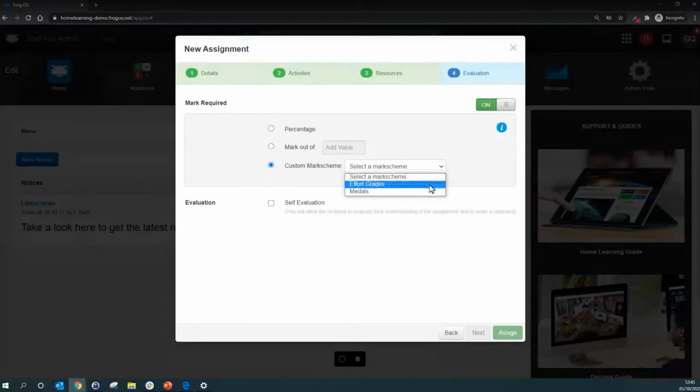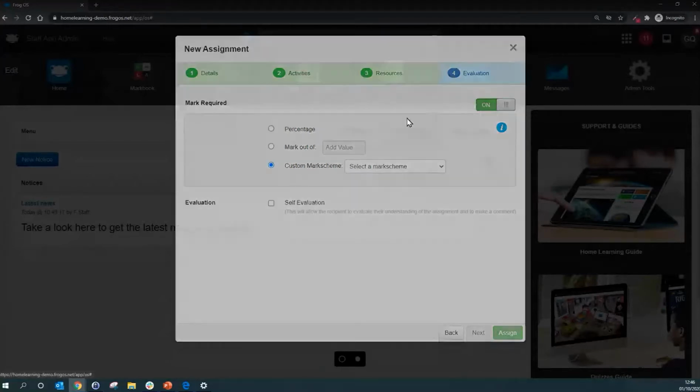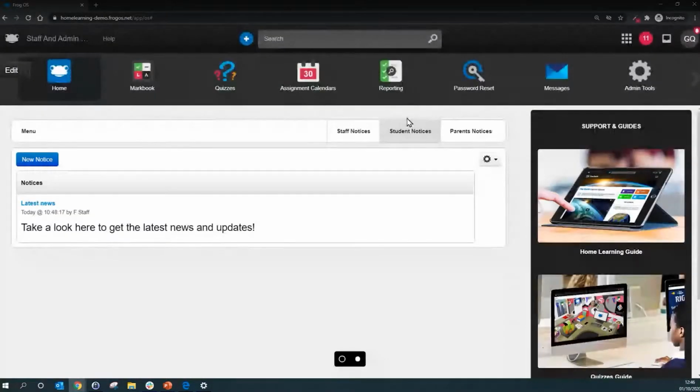And in here, I've got two set up. I've got an effort grade system. So I'm not academically marking them here, but how much effort I've judged that they've put in, or a simple 3-tier medal scheme. But then lots of our schools have also been using GCSE marking systems and marking grades in here too. So they're actually marking the work as they would expect the students to do it academically. All of that's available, and as I say, just hit the assign button and it goes off into the student's area. So let me now switch over and show you what Frog Home Learning looks like from a student.